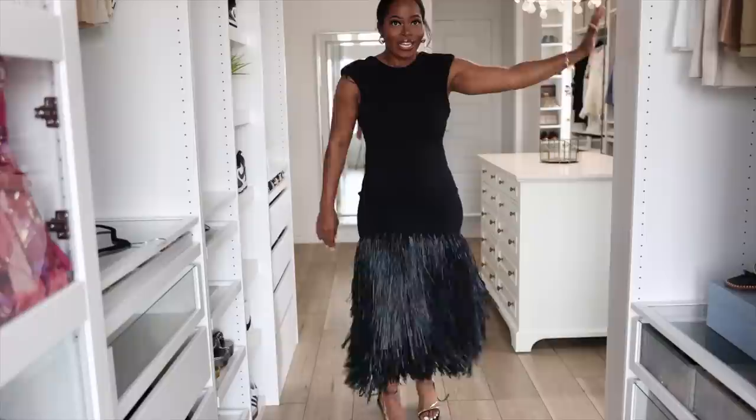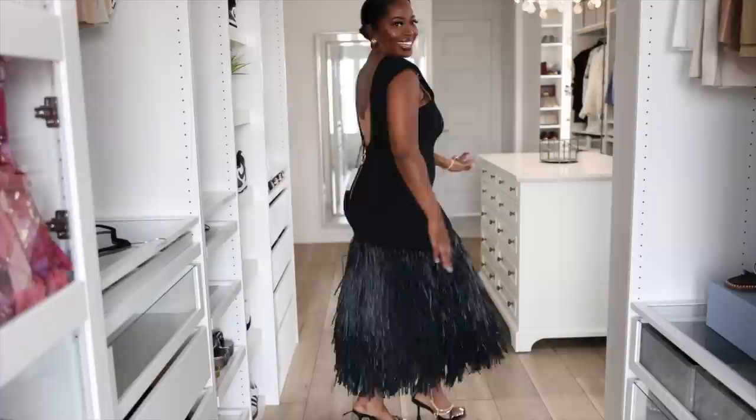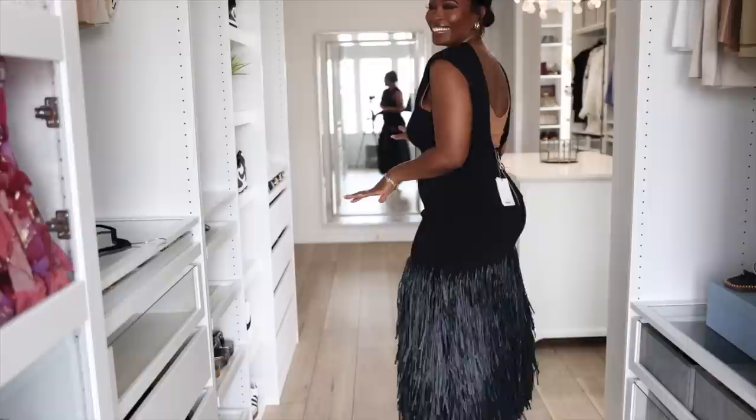But this is the dress. Can't you see me at somebody's New Year's party? Dancing around, twirling, having fun. And I feel like it really looks good with the low bun as well, right? I am loving this look.